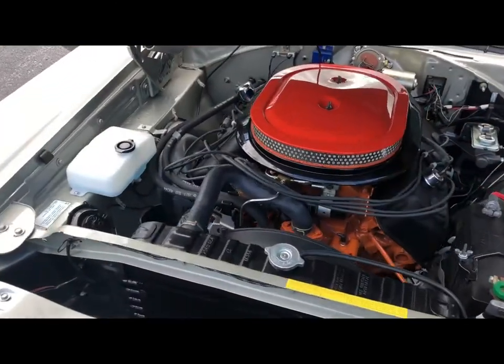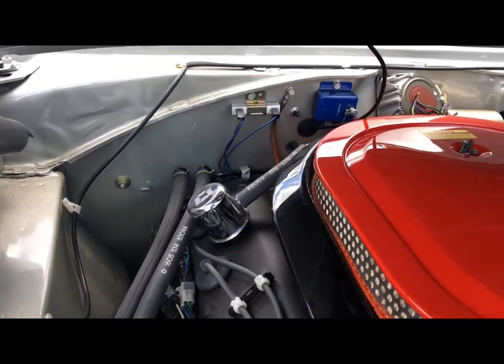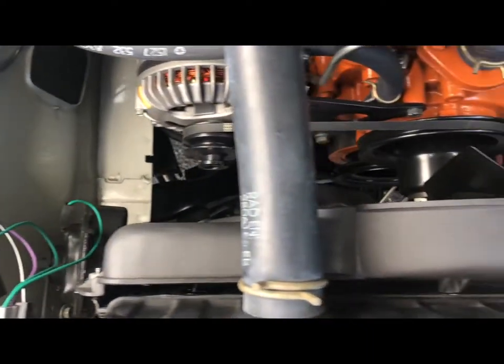The 426 Hemi was built by a shop here in Michigan called Best Machine, and these guys are known for building bulletproof engines. At 6,000 RPM, this monster Hemi makes 553 horsepower with 484 foot-pounds of torque.